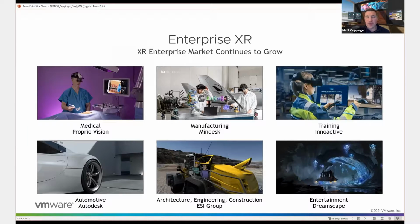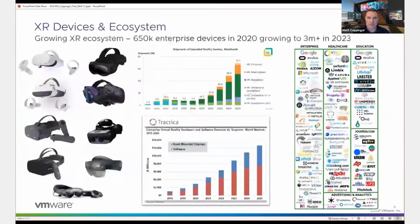And of course, it doesn't stop there. There are many examples of how XR is changing things in the enterprise. And we have an increasing number of ISVs and software providers in each of these different sectors, from interactive and training to Minidesk and manufacturing, of course, also Autodesk and automotive, and many, many more ISVs producing some incredible software running on these devices for these particular verticals and use cases.